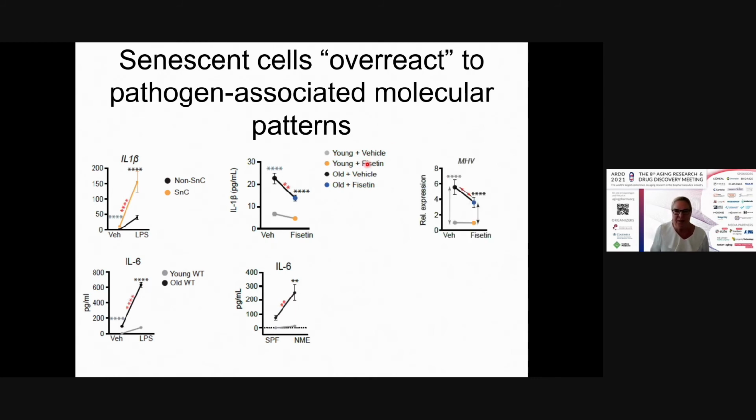So another advantage with the senolytic treatment was we saw a decrease in the viral load, just looking at transcripts of MHV specific genes. And this afforded old animals more time to develop a proper adaptive immune response to this pathogen. So here's young mice, old mice that did not get treated and died shortly thereafter. And then this is from old mice that have been treated with Fisetin.